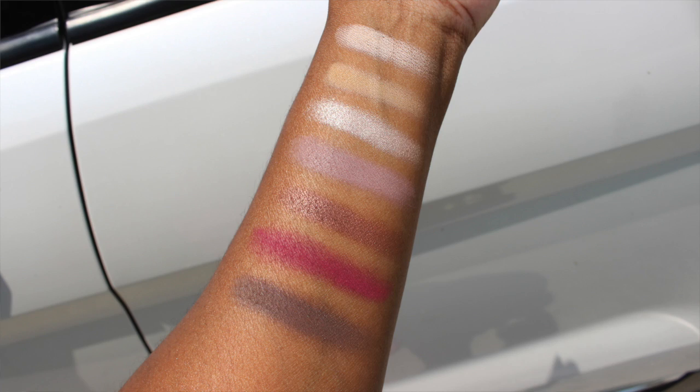The eyeshadows are going from top to bottom on my arm, but I basically swatched them from this side to this side. So the first eyeshadow is Tempera. This next eyeshadow is Golden Ochre. Then you have Vermeer, Buen Fresco, Antique Bronze, Love Letter, which is a gorgeous cranberry shade. And then the final shade for the top row is Cypress Umber, which is a really pretty brown shade. And then this next row right here is swatched the same way.